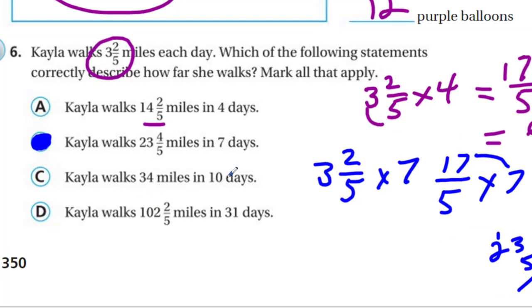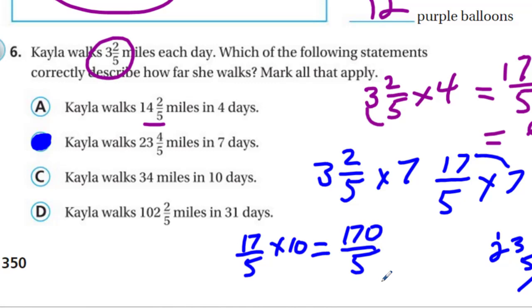Thank you. Finally, one that's reasonable. Because here we could just multiply it by a power of 10. So 17/5, which is the fraction we've been using, times 10 is just 170 over 5. And is 34 times 5 going to give us 170? I don't know. What do you think? 20, carry the 2, 15. It does. So you're also a winner.